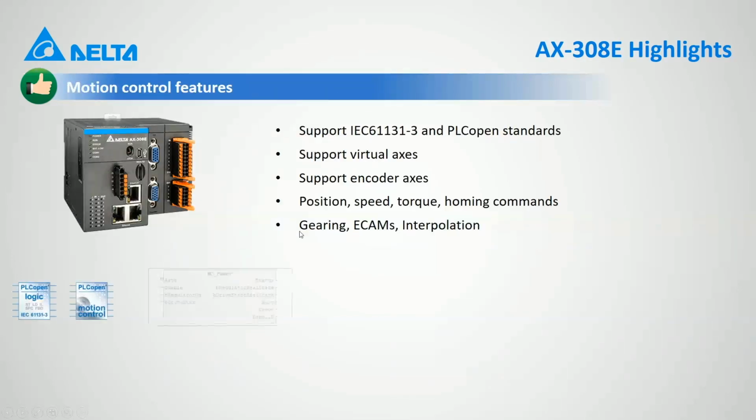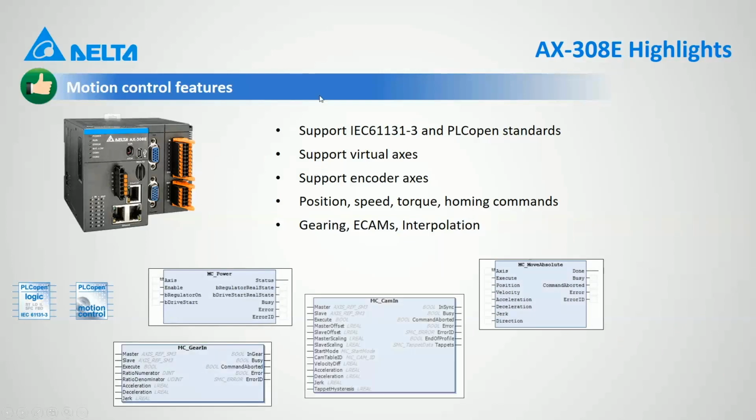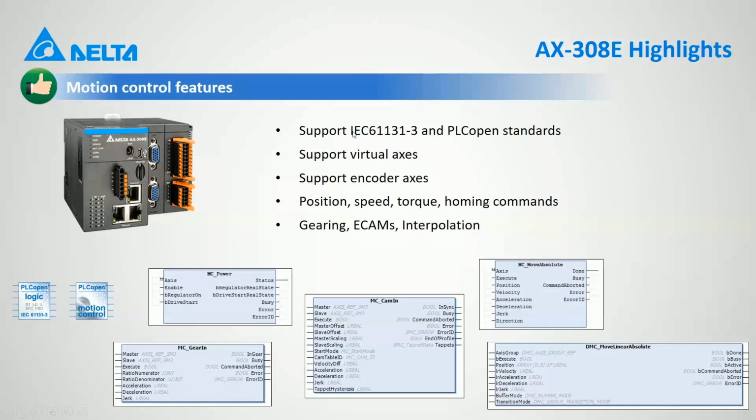Okay, from the programming point of view, thanks to CODESYS, the AX308E supports international standards like IEC 61131 for PLC programming and PLC Open for motion control programming. As already mentioned, virtual axis, encoder axis, single axis movement, and multi-axis movements are all supported by this device. What this device does not support is the G-code. In fact, the G-code is not reported here.